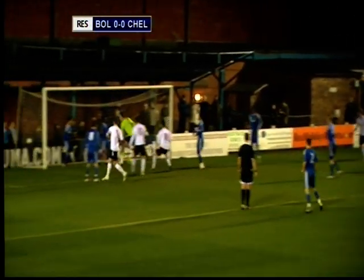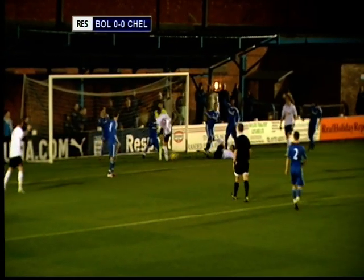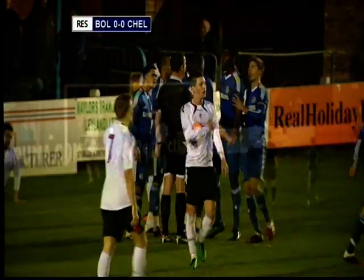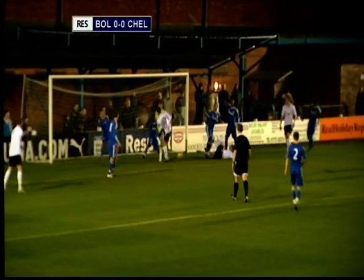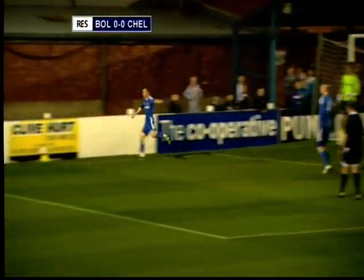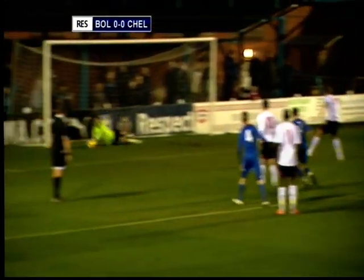Ward's corner. Decent header off the bar. That looked like it might have been a push by Bertrand. It was. Penalty. Bolton have a penalty for that shove. It's Eves, and it's saved by Sam Walker. And Chelsea escape.